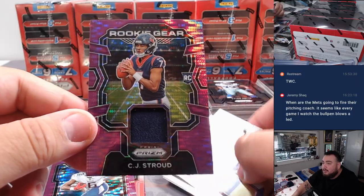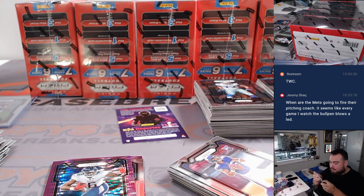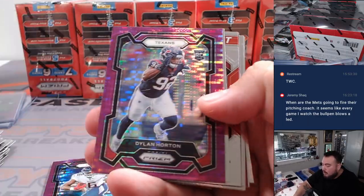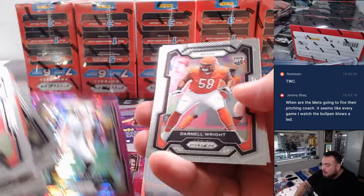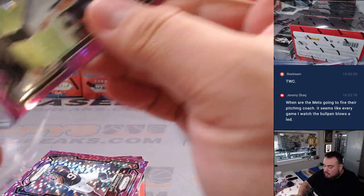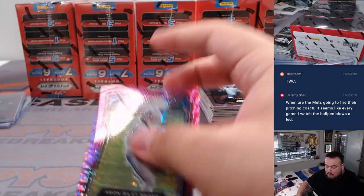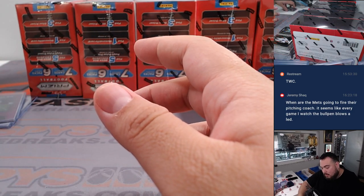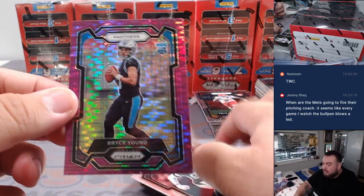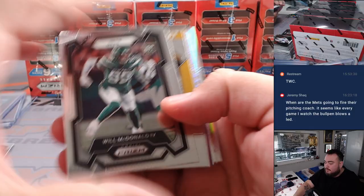And how about a CJ Stroud relic rookie here? There we go. And a Dylan Horton. Damn, I thought that was going to be CJ Stroud for a second. Carlson, Deshaun. Bryce Young Pulsar as well. This has been some good boxes here so far, guys.